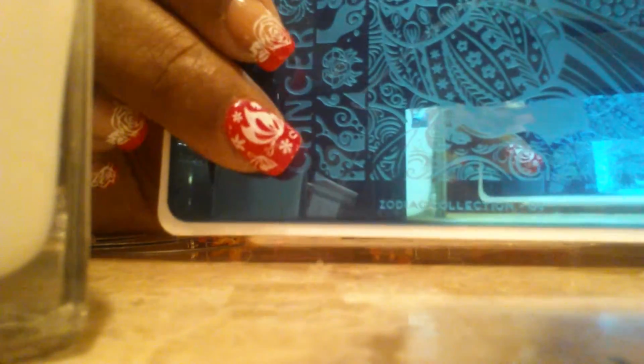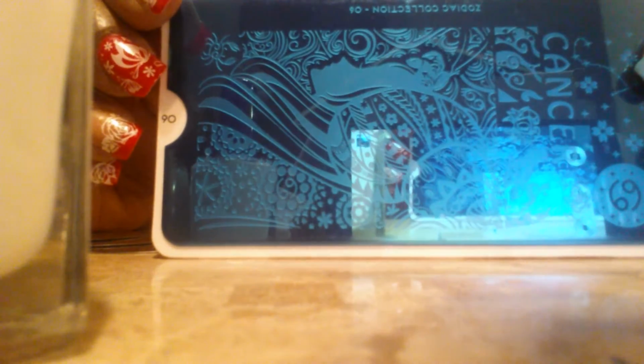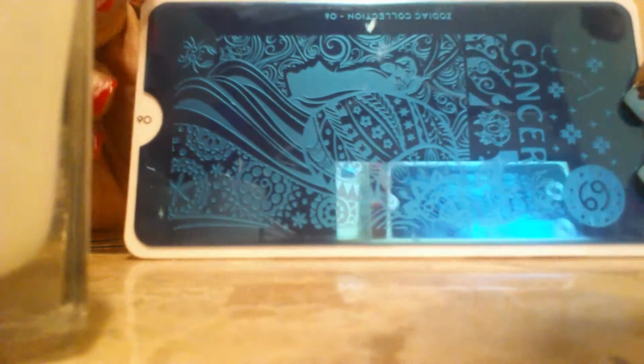And these little areas, I haven't figured out what these are. I keep staring at them. And then there's a crab right there. So this is the last of the Zodiac plates, and this is plate number 9. I just have one more lunar plate to get, which is 21.